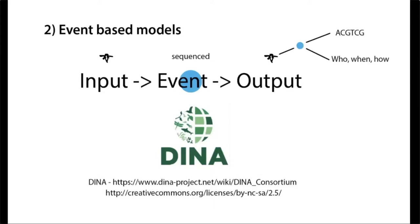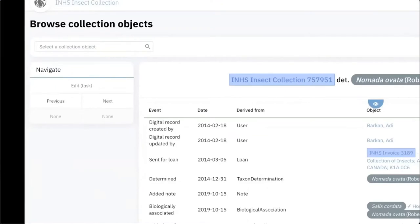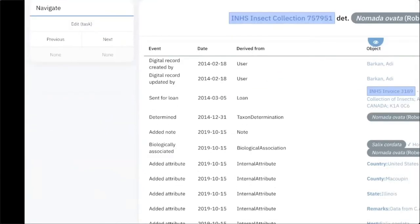This idea is really espoused out of the DINA group here that you can follow the links from. TaxonWorks doesn't use an event-based model, but we do infer events have happened when we're browsing collection objects. So we can see that it was sent for loan, determined, notes were added, it was biologically associated with some other taxon, etc.